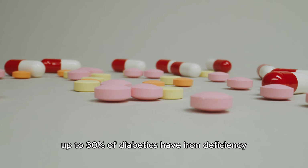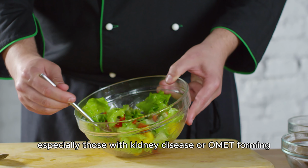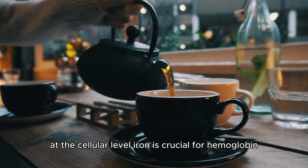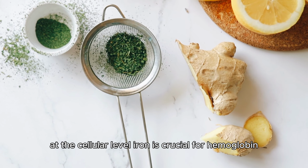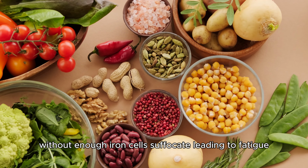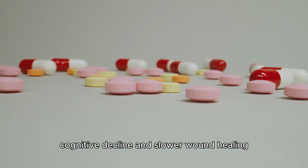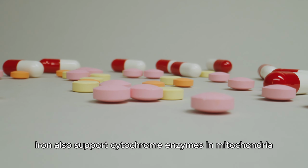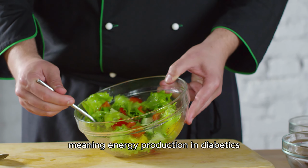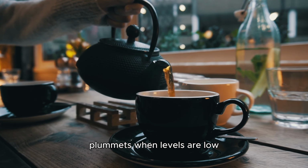Up to 30% of diabetics have iron deficiency, especially those with kidney disease or on metformin. At the cellular level, iron is crucial for hemoglobin, which carries oxygen to tissues. Without enough iron, cells suffocate, leading to fatigue, cognitive decline, and slower wound healing. Iron also supports cytochrome enzymes in mitochondria, meaning energy production in diabetics plummets when levels are low.